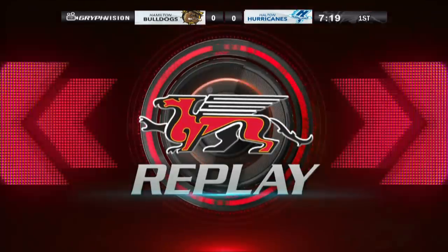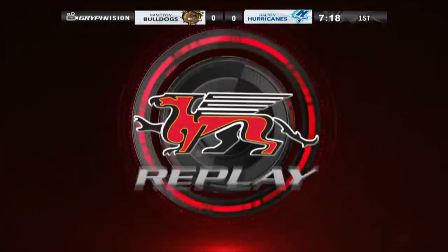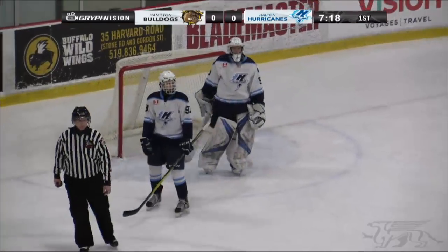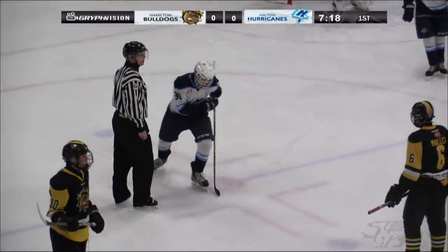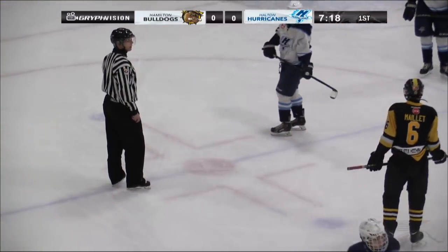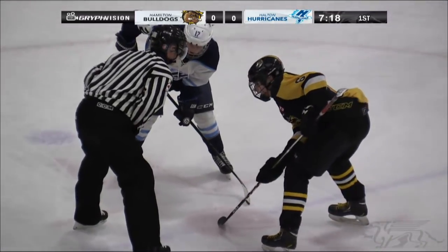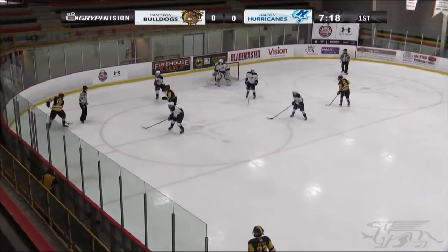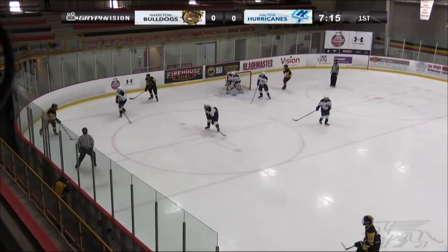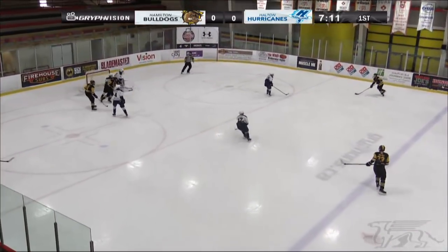Yeah, Hamilton getting a lot of traffic in front here. And here's the shot here. Just fanned on that. Some of the Hamilton players tried to get a stick on him, but that's an easy save right there. It's also tough if he would have got a hold of that, so many people in the way. Tough for the goalie to see, as it looks like Hamilton will be up a man as we just see Wilson go into the box. Not really sure what it's for, but first power play of the game. Yeah, I didn't even see that there. But let's see how Hamilton does here.